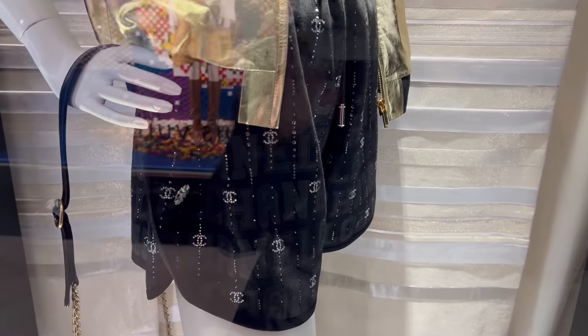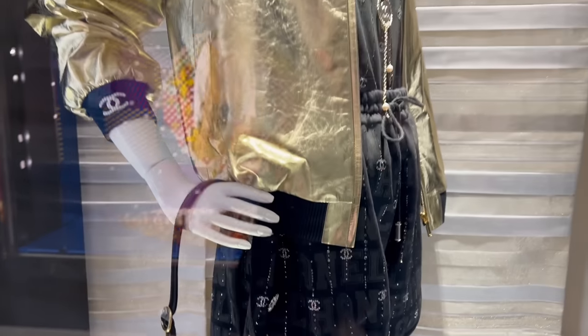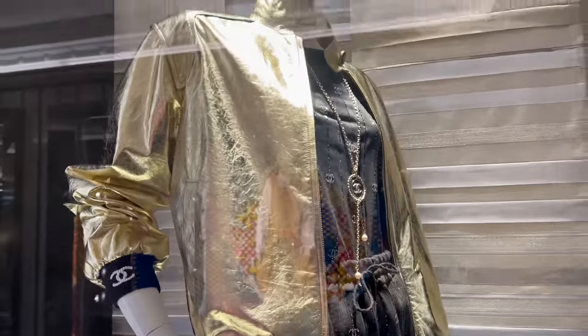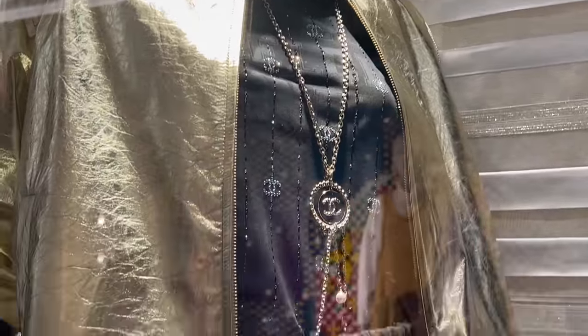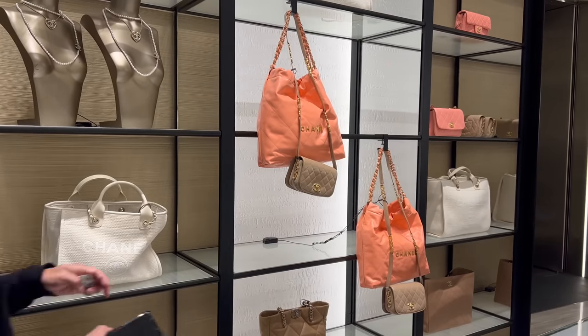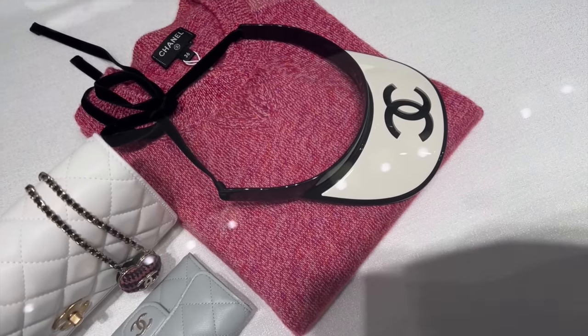Quite pricey because of the crystals, but can you guys see there is a Chanel writing as well. And this jacket in gold is quite cool. This one gives me vintage vibes, definitely. There is a Chanel button right there. Wow, the new orange is so bright. Ooh, look at the visor. This will be perfect for the beach or by the pool.